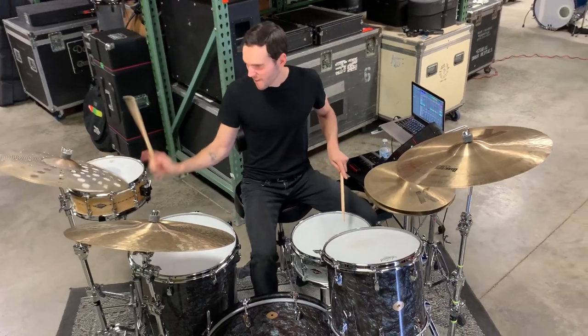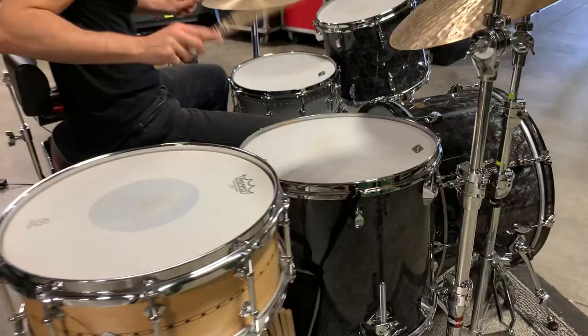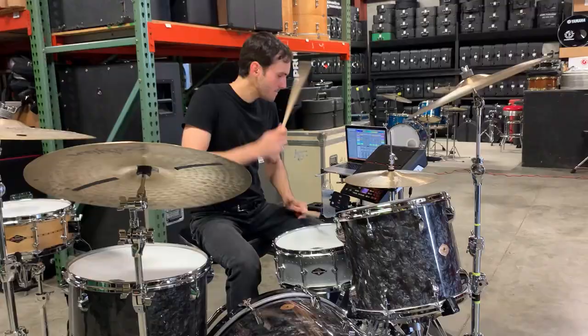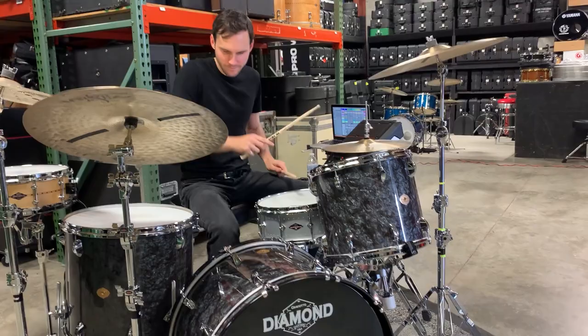Gibraltar Hardware has offered me a high level of customization with setting up my kit. It just really allows me to custom tailor the position of everything, and I really like having that flexibility as a player.